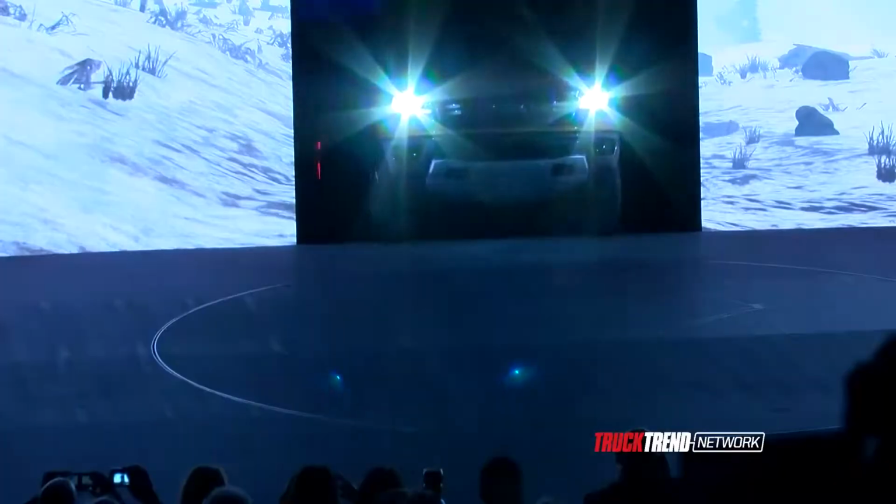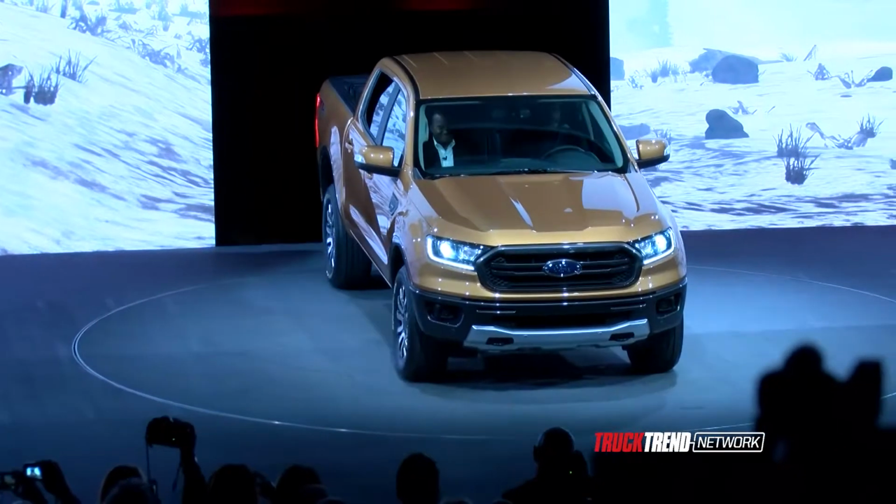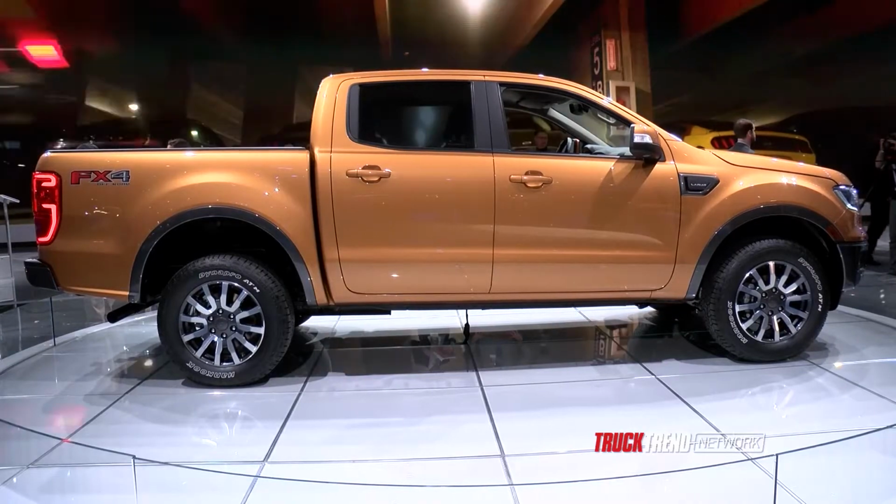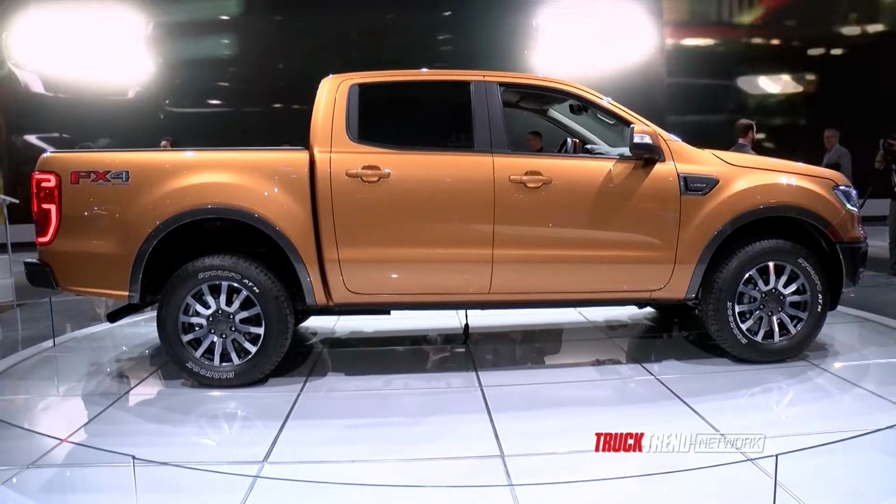I've owned two Rangers in my day, so I'm excited to see this product come back. Yeah, thank you for having me. I couldn't be more stoked about this product. It's been a journey for us to get here. As you know, we had this vehicle in market back in 2011, and we're bringing it back now as a 2019 model year. There's some really cool stuff that we've done with it.